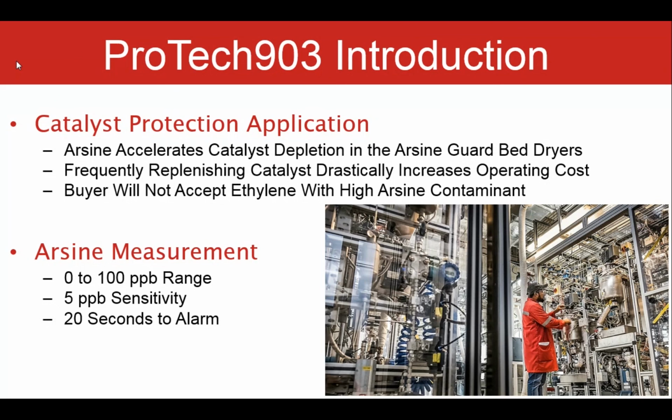So in that measurement, typically the ranges we're looking at are very low, in the 0 to 100 ppb or 0 to 200 ppb sometimes. We've got that very low detection limit, very high sensitivity. So we're able to detect very low ranges and detect excursions rapidly.